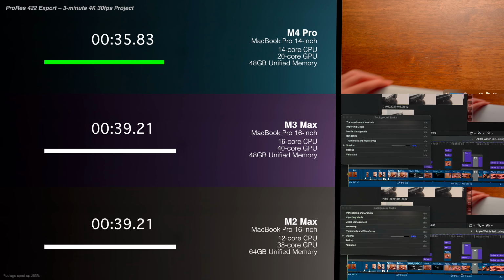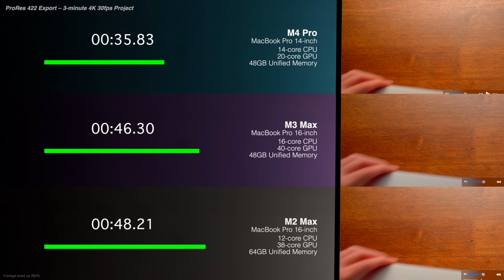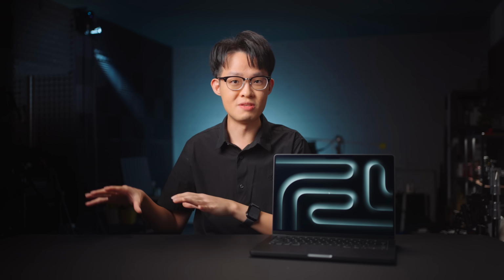This was completely outside of my expectations, because the Max chips actually have 2 ProRes encode-decode engines, while the Pro chips only have 1. So there's something about this new generation which puts it at a rather steep advantage when it comes to working with ProRes.